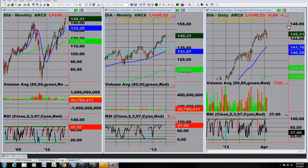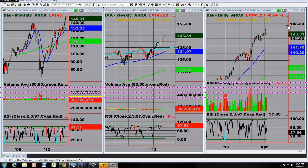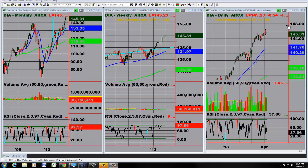Okay, so lots of changes in the global picture. We're going to cover the usual fare, get into a little bit on Apple, and also the Russian ETF, which we had mentioned a couple weeks ago, is also demonstrating some interesting patterns.